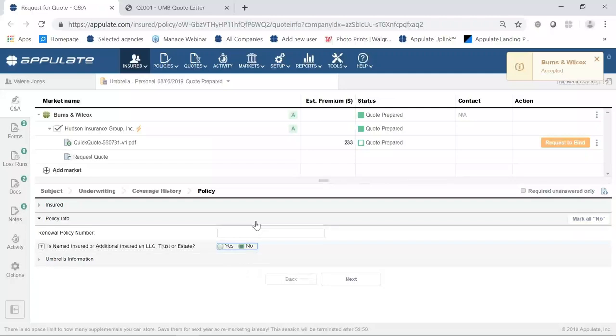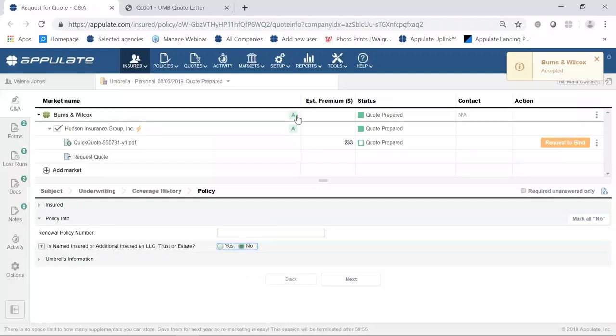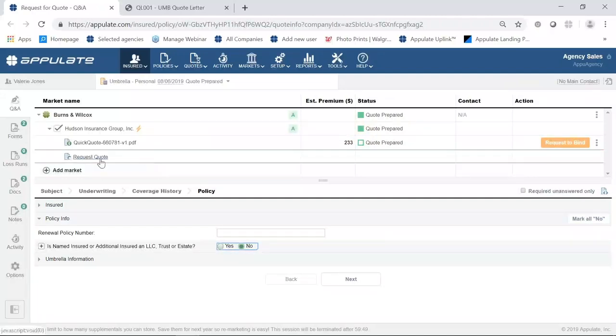All right, so we've answered the missing and required questions. We now have a green A for accepted, which means that we can take any next steps. So what we'll have to do here is click on request quote.